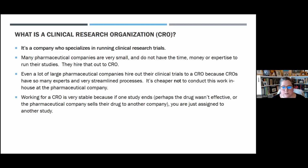Some of those pharmaceutical companies are really small. They might only have 6 or 7 employees and one very special molecule that they own, that they want to test, and they don't have the time or expertise to do that themselves, so they hire it out to us. And some really big pharmaceutical companies hire it out to us as well, the Amgens, Bayers, the Pfizers, and they do that because it's cheaper in the long run. CROs have so many experts, streamlined processes, and it's just easier to hire it out.